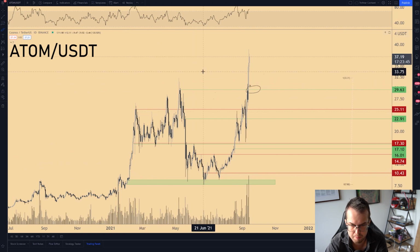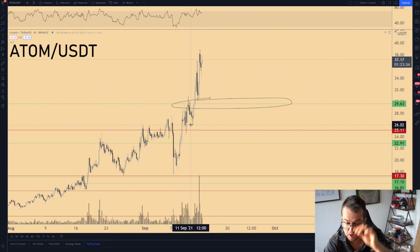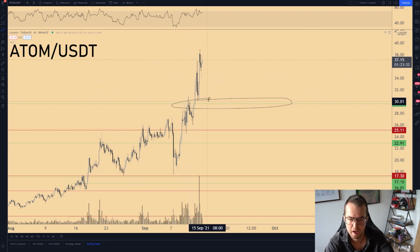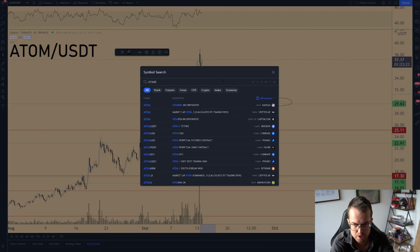We just cracked the previous high, so it is normal that we're going to have a slight corrective move before we are going to continue running with Atom. And especially given this beautiful retest, it's a good assumption to think about any continuation to be happening. What are the levels to be watching for Atom? 34 and the area around 31. Those are entry zones for the USDT pair.